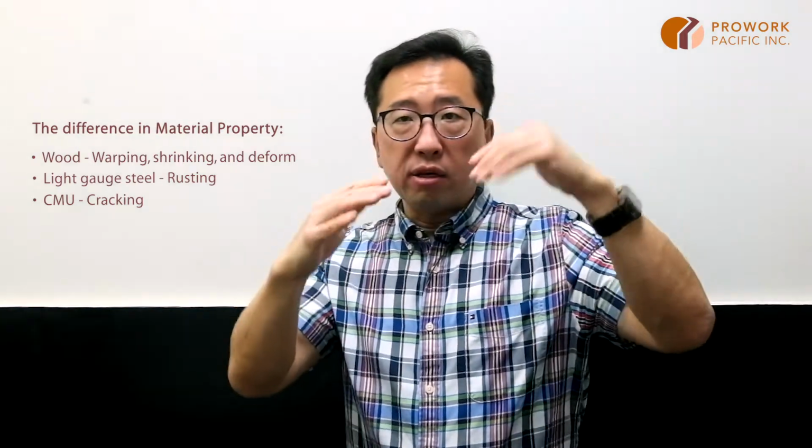Okay? And also it can shrink, and also be deformed, maybe twisted, bent. So it starts making some old houses, I have seen some old houses, where the wall starts sagging or bending, and the roof shape, the truss, starts sagging because it starts deforming under the sunlight. Or even by itself, for other reasons, maybe termites or some other reason. But wood has that problem.